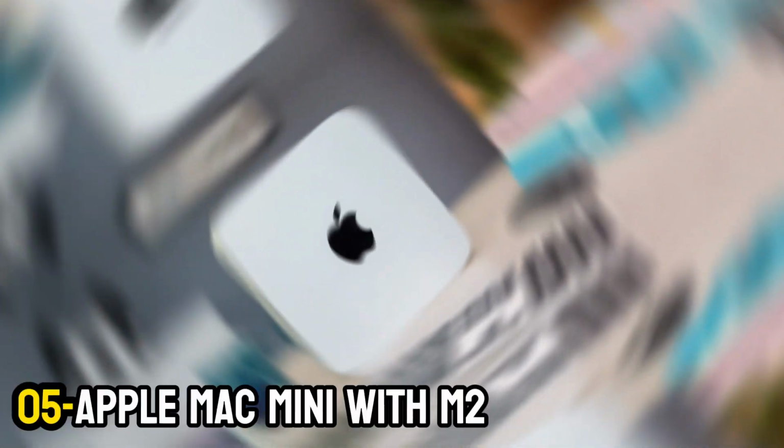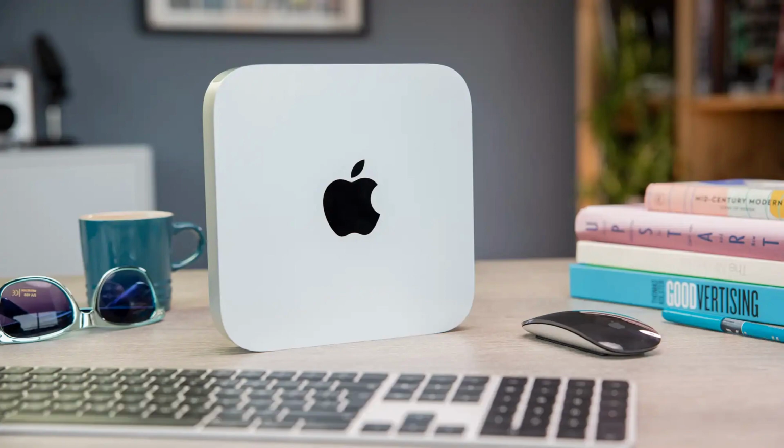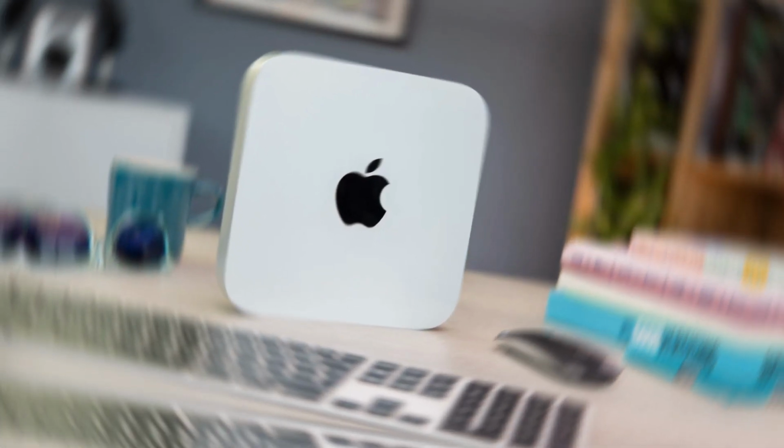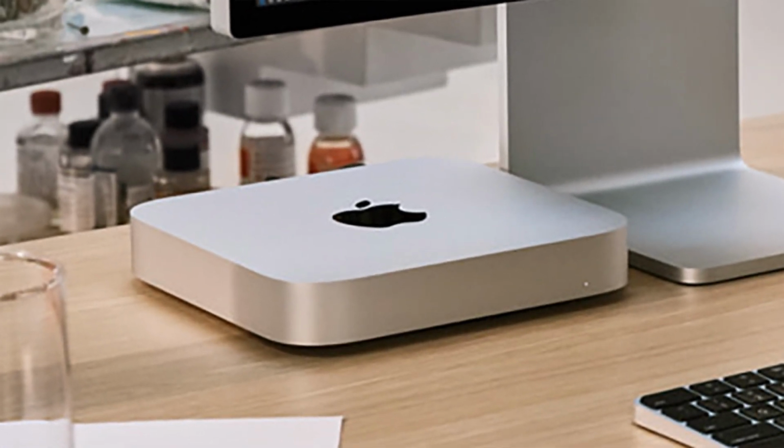Now let's get started. Number 5. Apple Mac Mini with M2. Apple outdid itself with the Mac Mini M2, the pint-sized powerhouse that's cheaper and faster than its predecessor thanks to the speedy M2 chip. The option to upgrade it with an M2 Pro sweetens the deal, turning this into a decent Mac for gaming or light photo/video editing. Best of all, it barely takes up any space on your desk.